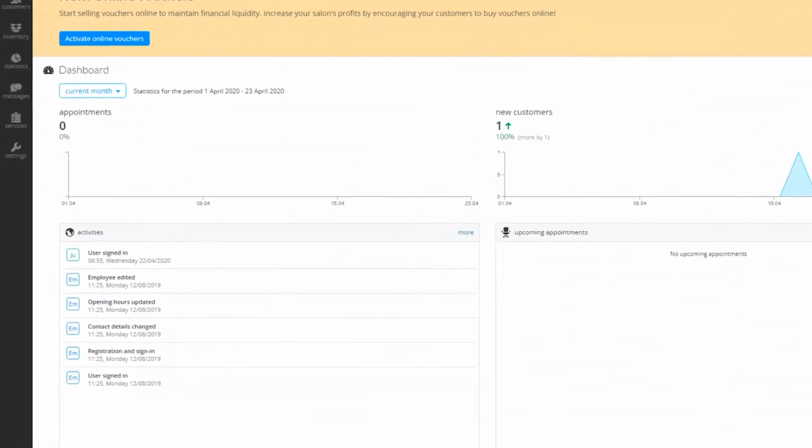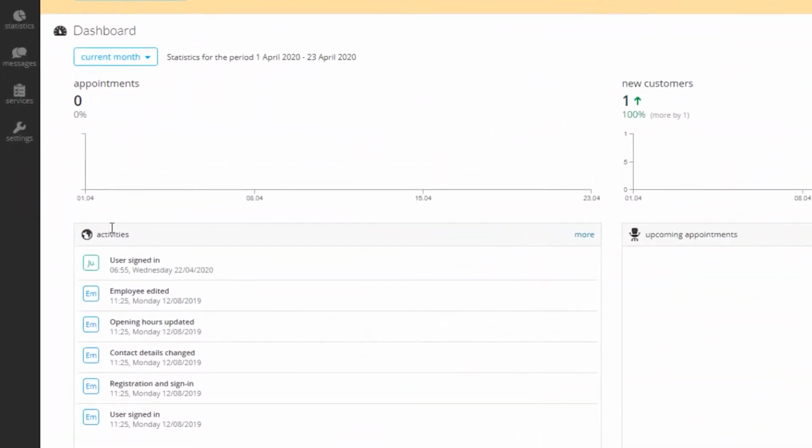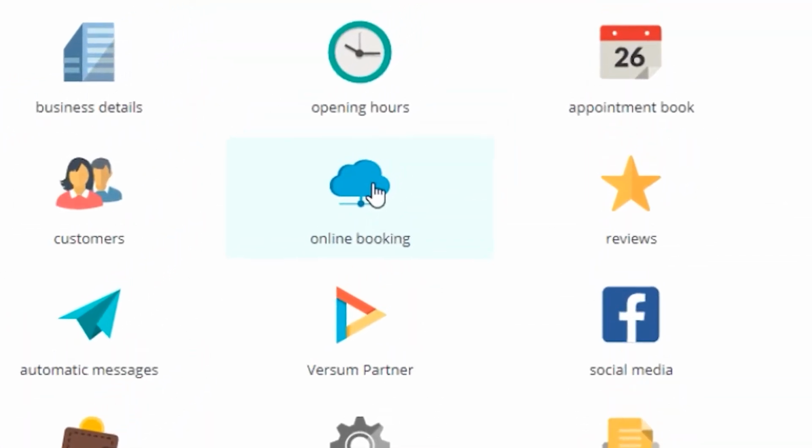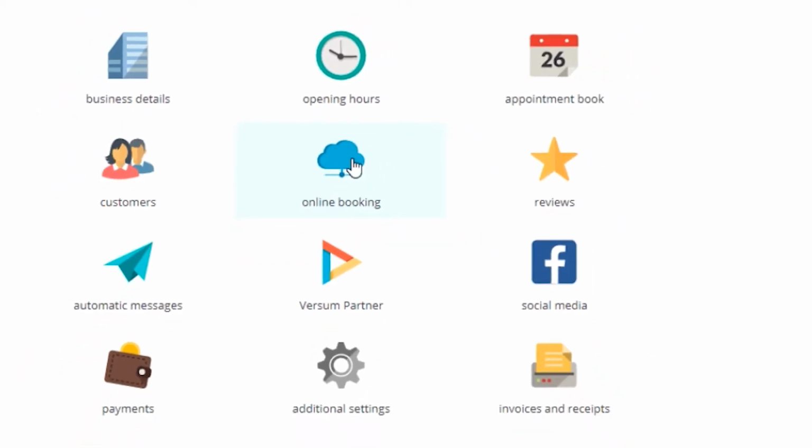Creating these vouchers in your Versum account is simple. Here's how to get started. Once you've logged into your Versum account, simply click on the Settings section and click on Online Booking. From there, select Online Vouchers from the left-hand side.